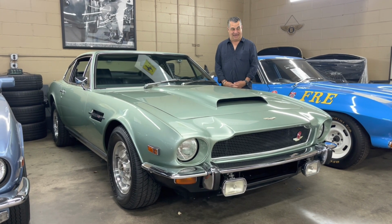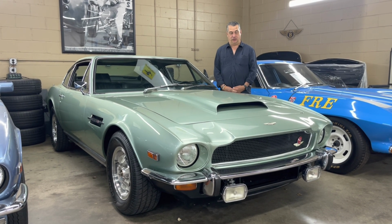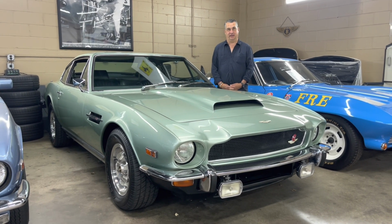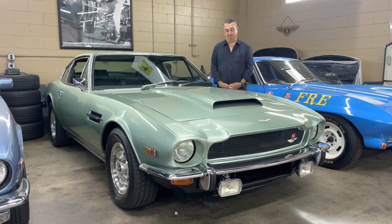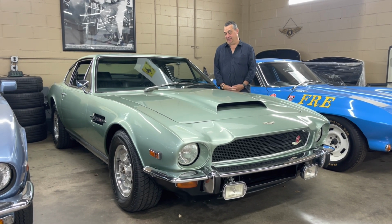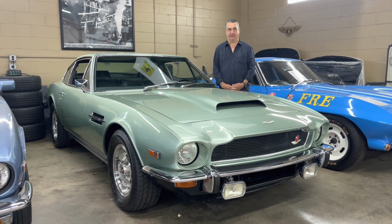We sold it last year and it has just come back because the client has sentimental value in another Aston that he owns, and there's so many you can have. How about that? But it is back. It is one of my favorites. It is excellent in every way, and we're going to give it a road test.